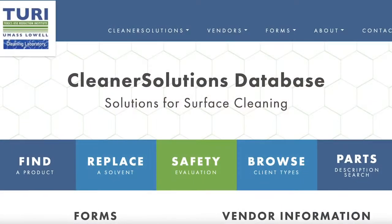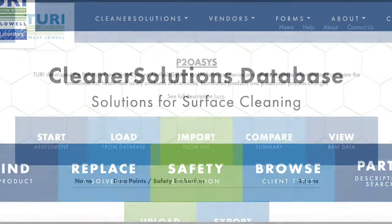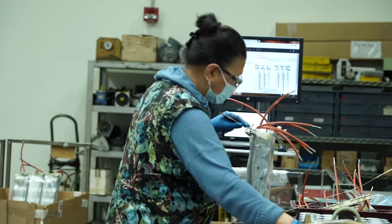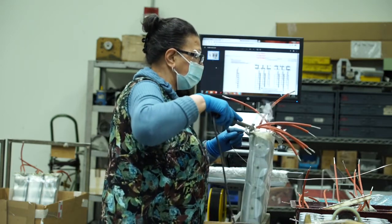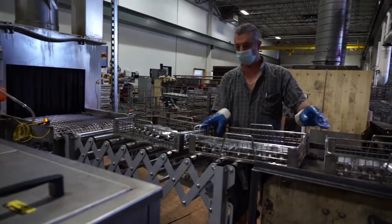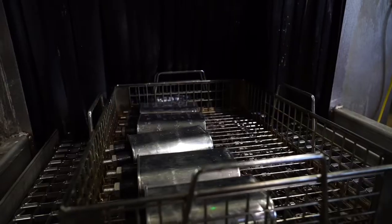This report includes information on a database with performance test results and a tool you can use to compare hazards of different products. Making the right choice can be a complicated process, but if you take these steps, you can improve worker and environmental health and avoid doing the process all over again. Safer alternatives to toxic solvents do exist. You need to find the safer alternatives that work for your specific application.